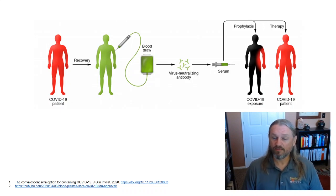We know that it takes a couple weeks to really make high levels of antibodies on your own if you've been infected. But if we take antibodies that have already been made, we can immediately inject those into someone who's just been exposed or is currently sick. And so we can give them antibodies essentially instantaneously, long before they can make them on their own. But those antibodies will do the same thing that the antibodies did for the original person that was infected. They'll bind to the coronavirus and prevent it from entering into our cells. So that's exactly the strategy.